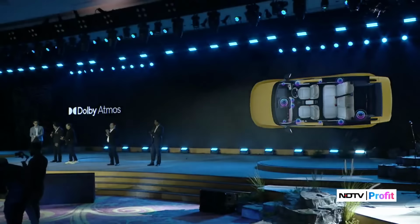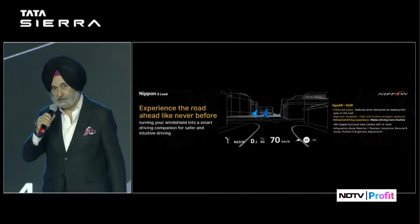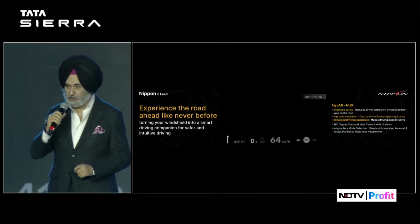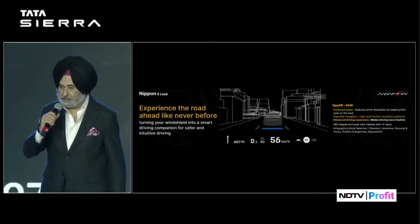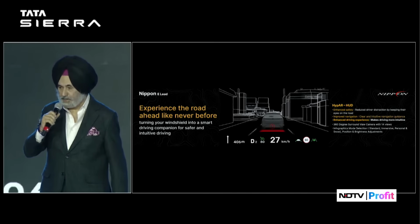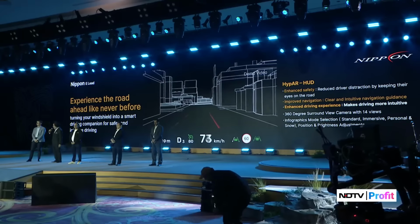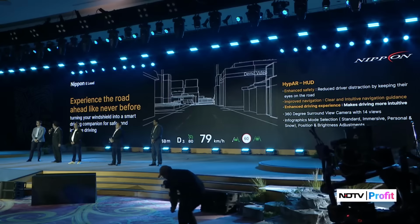Thank you, Mr. Javier. May I now request Mr. K.S. Goindi? Good afternoon, everyone. I'll brief you why Hyper HUD is a key differentiator of Sierra with other vehicles. Firstly, Hyper HUD offers enhanced safety by projecting essential information, speed, warnings, and ADAS alerts directly onto the windshield. This keeps the driver's eyes on the road, reducing distraction and improving reaction time.